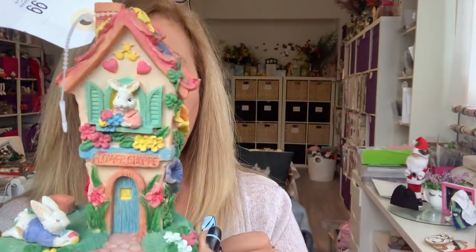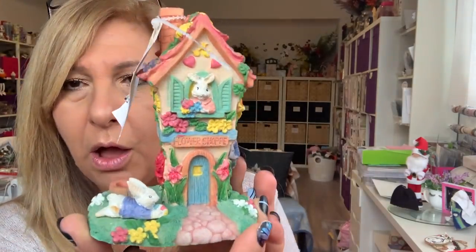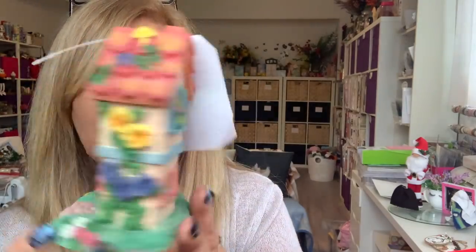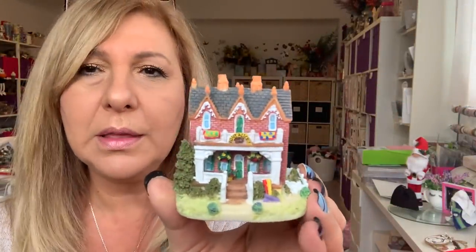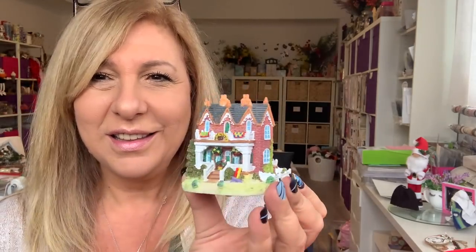I even forgot what I have. Oh my gosh, look how cute this is. This was $2.99 and I got this for spring, like for Easter. Oh my gosh, it is so, so cute. I absolutely love it. And for $2.99, I didn't want to leave that behind. I grabbed it. Oh, there's another little house for $2.99. Look how cute this is. Oh my gosh. I'm in love with these little houses.